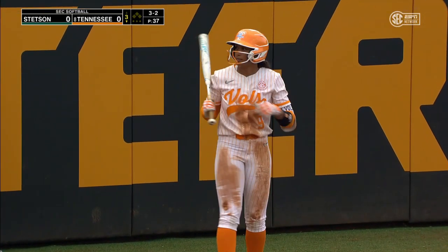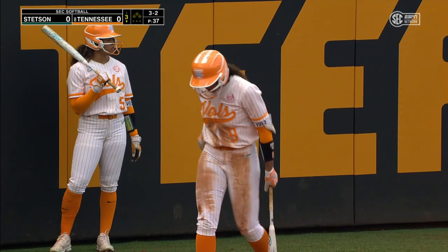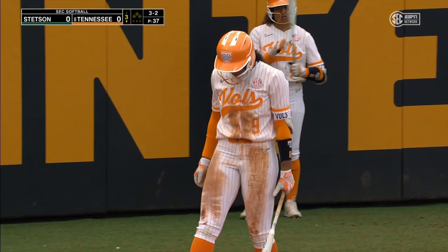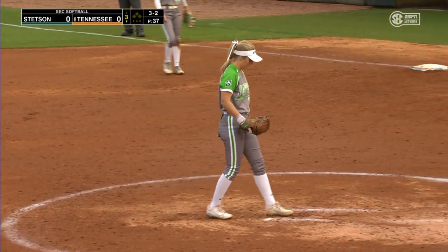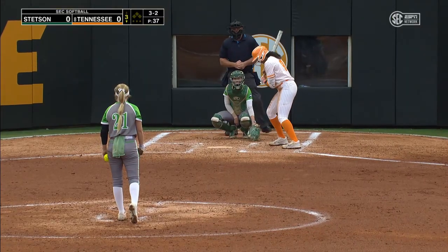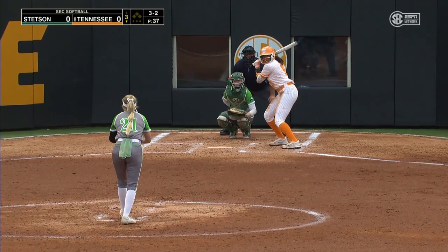Come back. Malloy hitting .289 on the season, and Coach Weekly said she hasn't even hit her stride yet. Imagine being close to a .300 hitter and not even being close to your stride yet. 11 hits this season for Malloy. 8 have gone for extra bases. 4 doubles, a triple, and 3 dingers. Just a lightning bolt out of the leadoff spot.